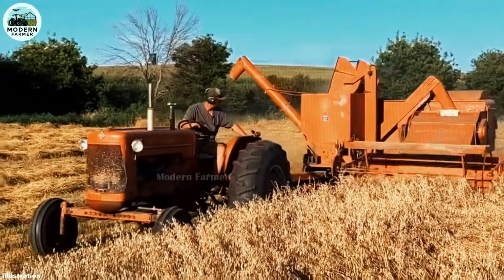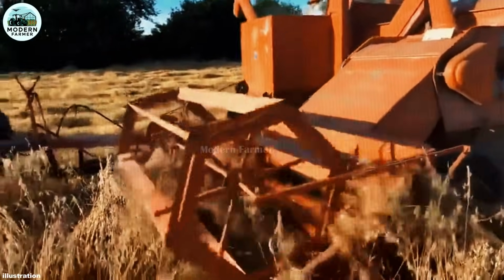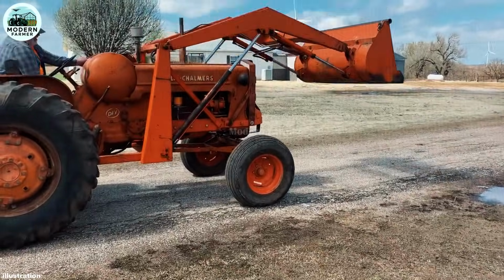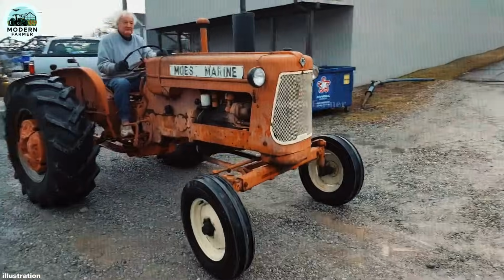Now we are getting into tractors that did not just work well, they did things their own way. And the Allis-Chalmers D17 is a perfect example. Built from 1957 to 1967 in West Allis, Wisconsin, the D17 had the kind of solid, confident look that made it feel ready for real work.